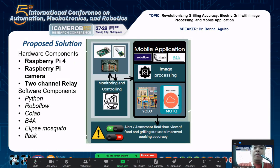This is our proposed solution, which is aligned with our methodology and forms the foundation of our proposed system. The hardware components utilized in our study include the following. First, the Raspberry Pi 4. As depicted in the figure, it has superior processing power compared to its predecessor, the Raspberry Pi 3. The primary role of this Raspberry Pi involves controlling the additional hardware components and executing our preset settings with the electric grill.